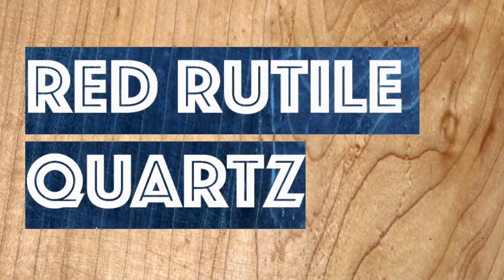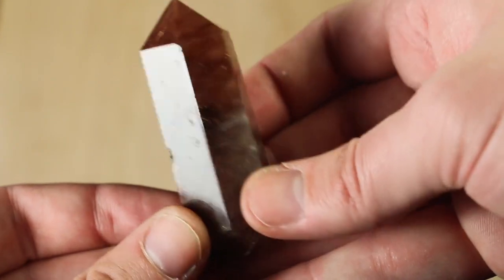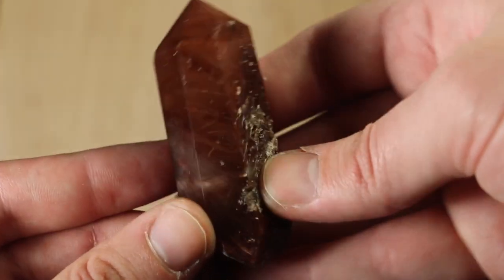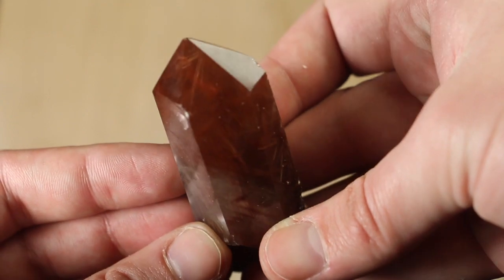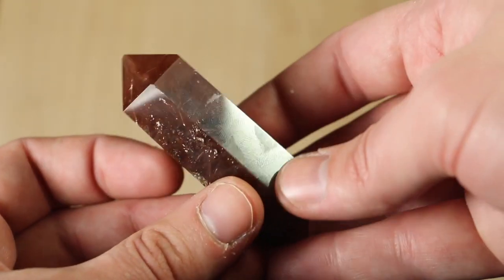Red rutile quartz. This variation of rutile quartz has a reddish hue to it. This particular piece was found in China. Many of these pieces on the market are oftentimes polished in order to give you a better view of what's going on inside.